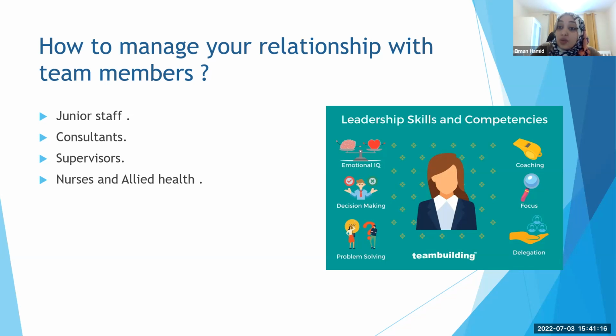You are expected to teach them as well. So bedside teaching, supervision for the procedures. There are teaching days as well. Each hospital has its own teaching days. So you are expected to teach them, you are expected to guide them, and you are expected to be the best role model that they can see.